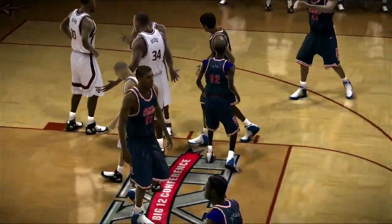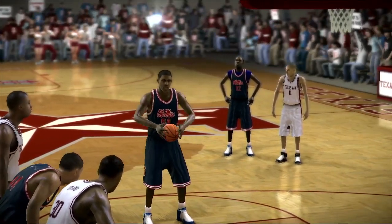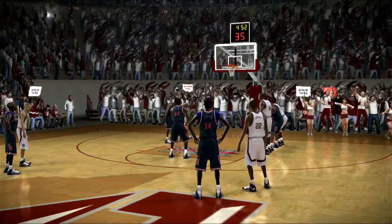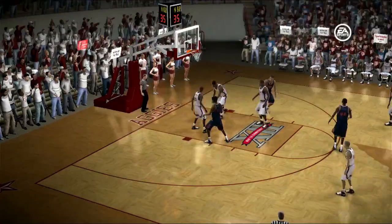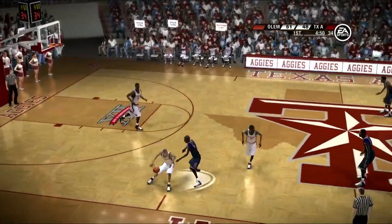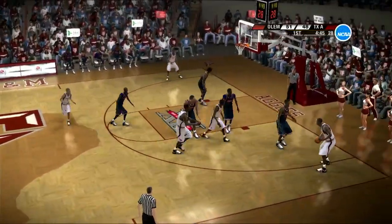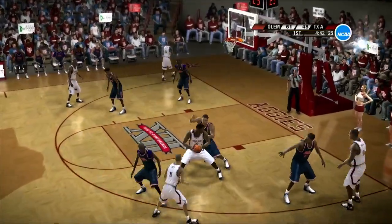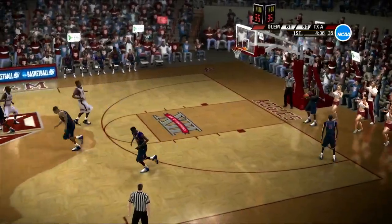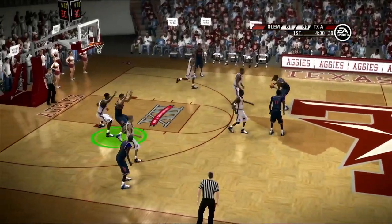The old-fashioned way, as we say. With the freebie. Sinks it. Puts it up, looking for contact. Basket falls despite the contact. Now they work it around the perimeter.